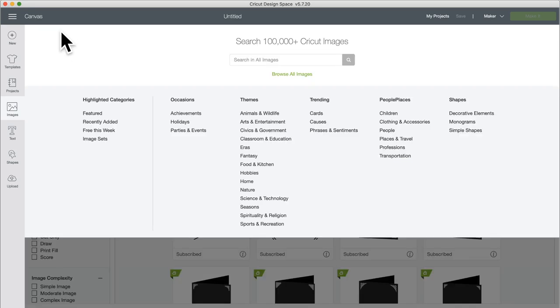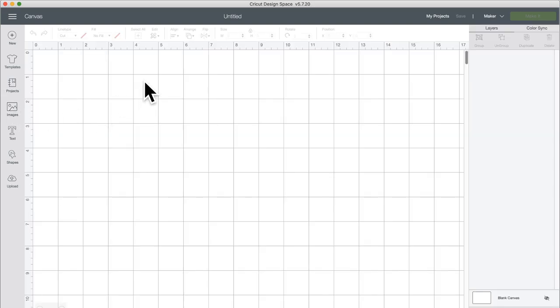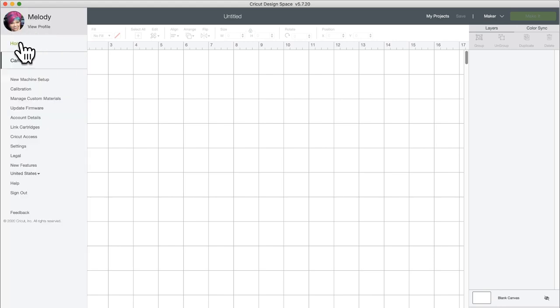I always want to find images that draw, like to put on a card. So there's that. So I'm going to click cards again. And then there's all these categories. All these things that you can look for. So I suggest you go into Design Space and play with that. So they have changed something else. Let's go to Home.